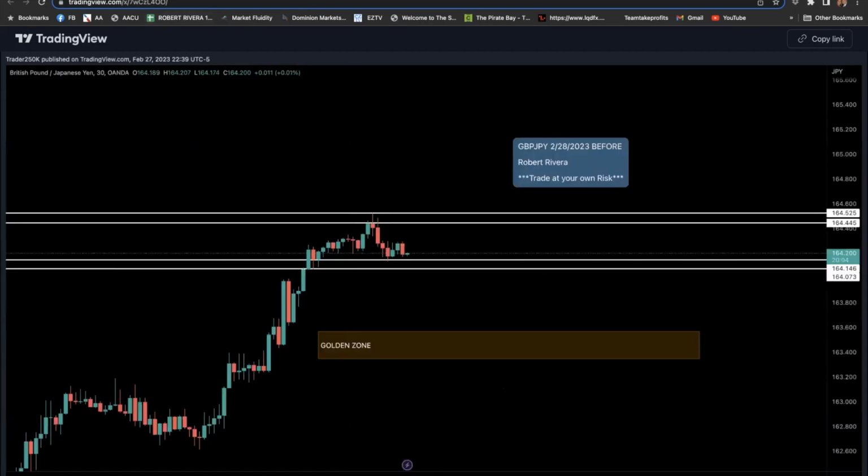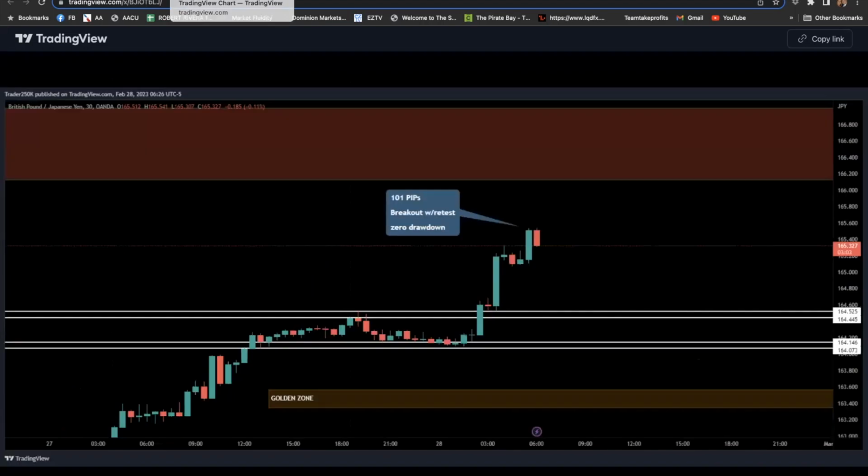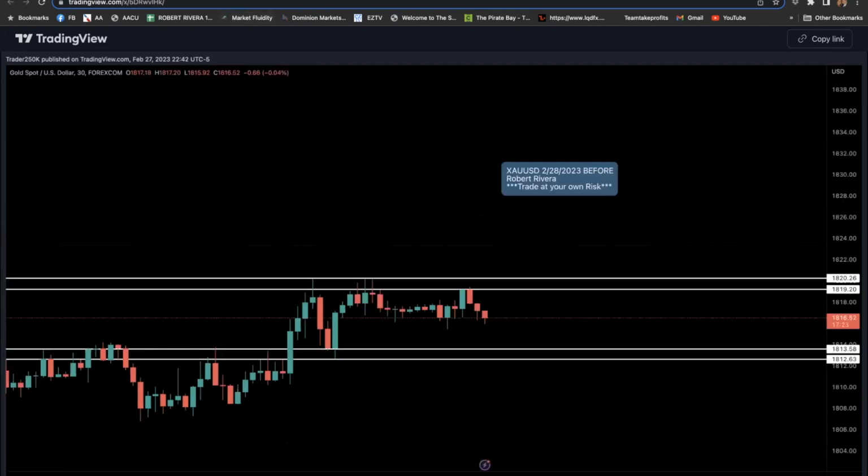Okay, now starting with the 28th, this is the setup that I sent out to the London team, even though I was trading in the morning with the New York team. And so this is the result from this beautiful consolidation on GBP/JPY. It broke out, retested, and took off. I thought for sure it was going to reach the supply zone up there, but it didn't. That's 101 pips, breakout, retest, zero drawdown. We got a lot of zero drawdowns this week.